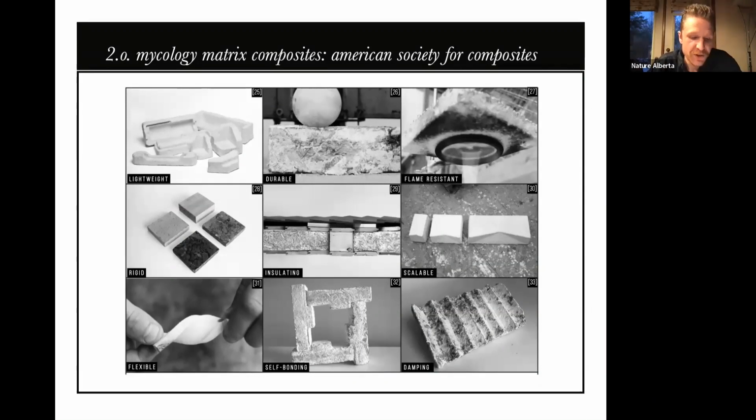They are lightweight, which increases ease of transportation and ease of assembly. They have lower dead loads. They are durable and can absorb impact loads and fail non-catastrophically, unlike masonry or concrete. They are flame resistant and self-extinguishing. And fungus-based products have been shown to have 2 to 8 times less conductivity than concrete and 10 to 40 times less thermal diffusivity than concrete, meaning they're naturally insulating.